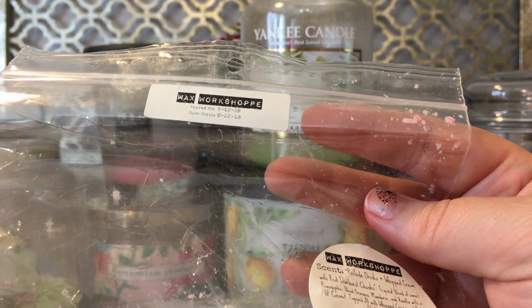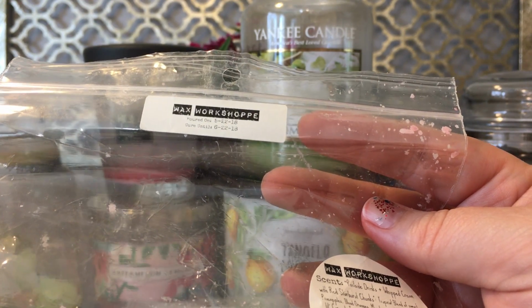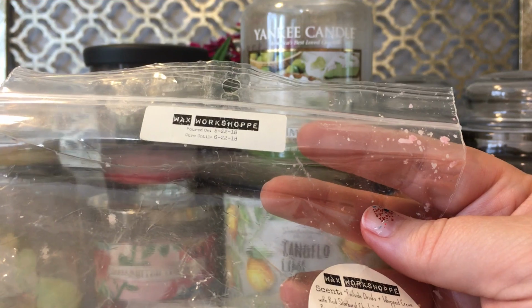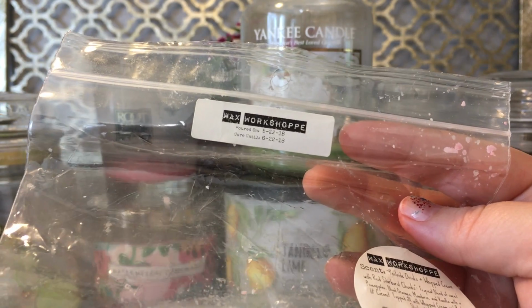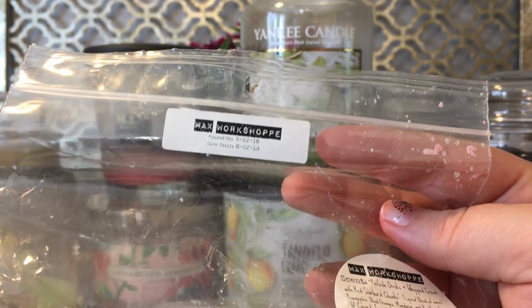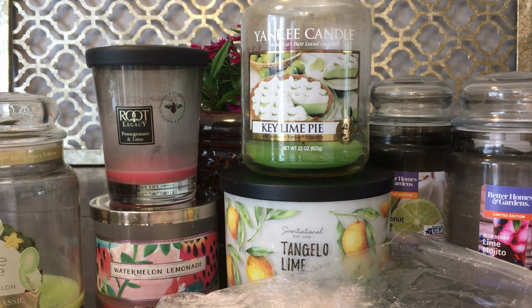I don't know if the formulas have changed and they're better now. I would definitely be willing to give it a shot again. It's just not a vendor that I see a lot about or that I think about. So I probably need to make a more conscious effort to order a little bit just to try them out again. But meh on that one.